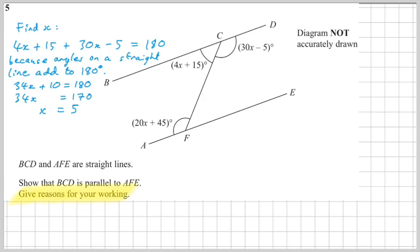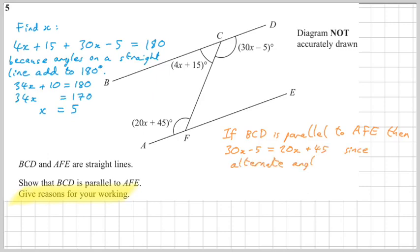Now, this is where we need to invoke one of the alternate angles or co-interior angles part of things. So I prefer the alternate angles, so we've got a pair of alternate angles here, 30x minus 5 and 20x plus 45. Great, those should be equal. So I'm going to write down here to justify everything, if the two lines are parallel, then 30x minus 5 must be equal to 20x plus 45, and again justify it straight away since alternate angles are equal.